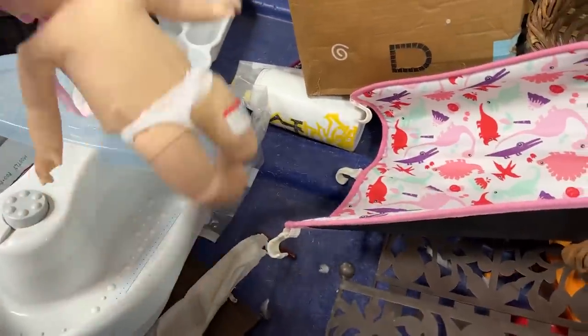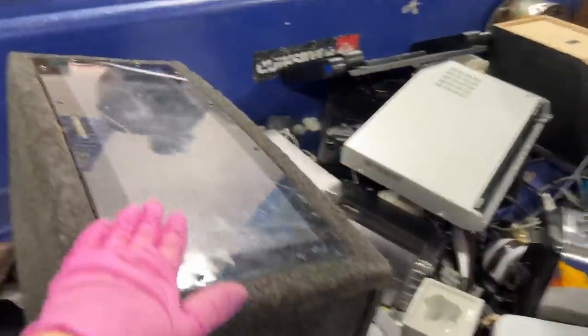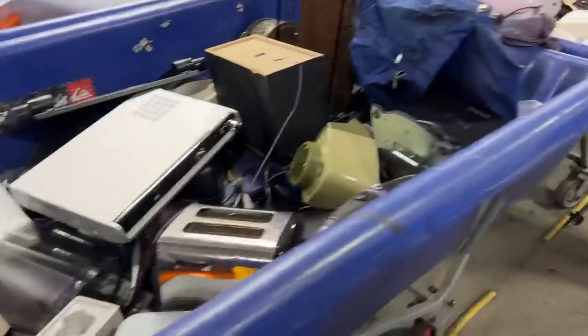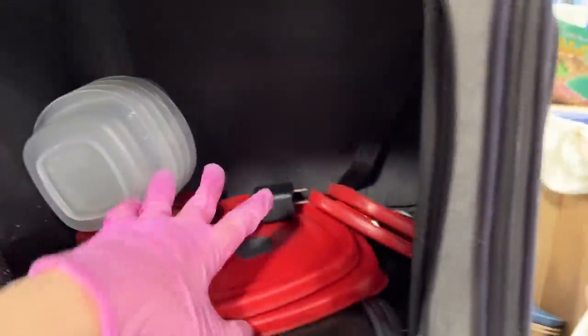Maker. Nice foot spa. You want to have a nice foot spa? There you go. Let's keep going. Nice boombox. Nice big box. What's this nice backpack? Day tripping pet backpack. Really dirty.